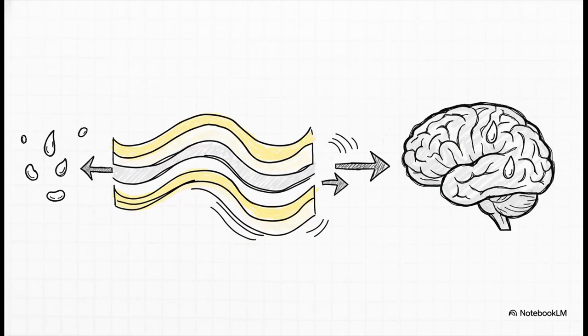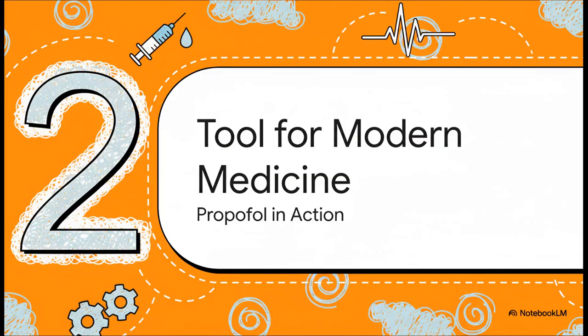So what's its secret? How is it so fast? It all comes down to its chemical makeup. Propofol is super fat-soluble, and that property lets it slip through the fatty shield protecting our brain, the blood-brain barrier, almost instantly. Then, just as quickly, it gets pulled into other body tissues like your muscles and fat, which is why its effect on the brain is so short and so easy to control. And it's that precise control that makes propofol just an absolutely essential tool in the modern medical toolbox. So, let's take a look at where this powerful drug gets put to work every single day.